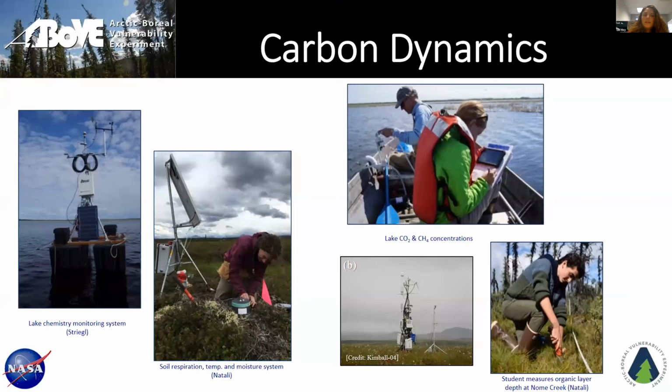Okay, next, I'm probably running low on time. So I knew we wouldn't be able to go throughout the domain and look at all of the different projects that are taking measurements, but I wanted to mention a few more. Carbon dynamics is a big part of the research that's going on. We are monitoring lake chemistry, looking at soil respiration, temperature, and moisture. That's Sunatali's project. You can see a student here measuring organic layer depths in Nome Creek.